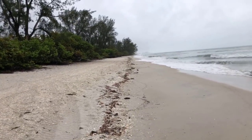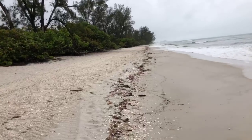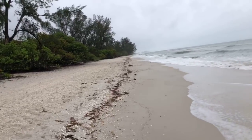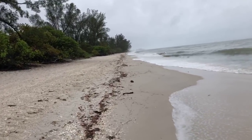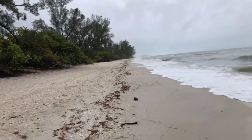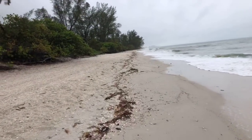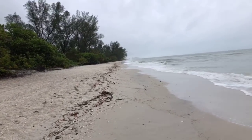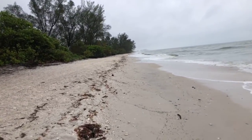I was hoping these waves would have washed some nice shells up on the beach early this morning. So far, I haven't seen anything out of the ordinary. I'm going to turn around and start walking north in a few minutes. I just wanted to make my way south for a little while here. I'm going to go check out one sea turtle nest up here. I don't know if we had any new sea turtle crawls last night. As of yesterday, there were seven sea turtle nests.